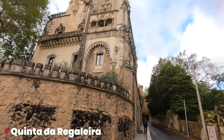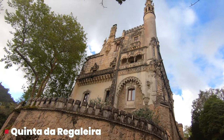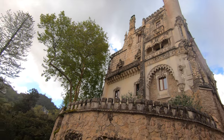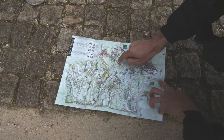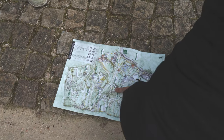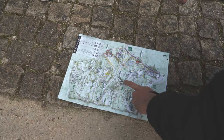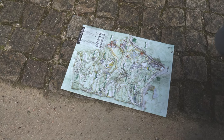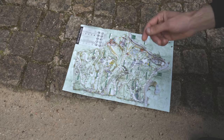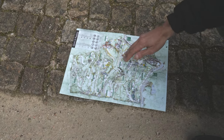This Gothic palace rising out from the lush forest is called Quinta da Regaleira. Walking from the stables to this tower, it took us less than a minute. Okay, it was very quick. If you walk the same direction to the other side over there, it's also a minute. So you can see that it's not as big as it seems. It just has a lot of layers.